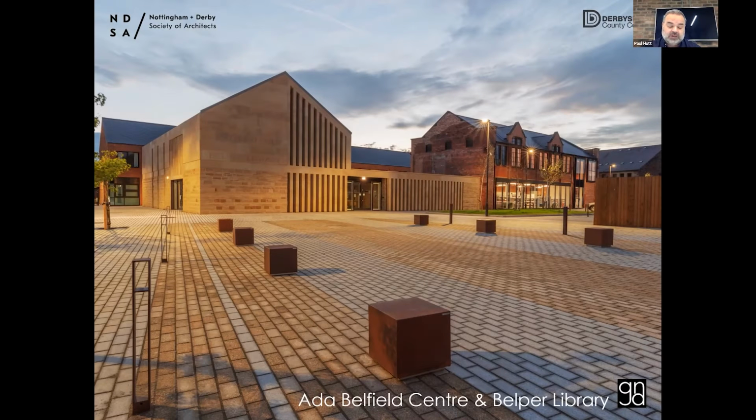Our involvement actually came through an OJEU procurement process. We were selected from 6 other architects through a design competition back in February 2015. So it's been a little bit of a labour of love for ourselves also. And we actually issued the 12-month defect schedule only last week.